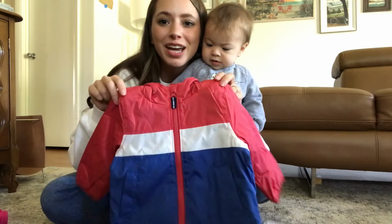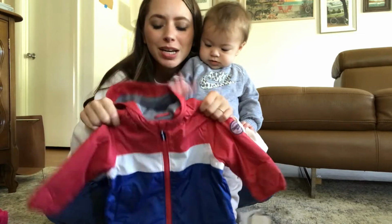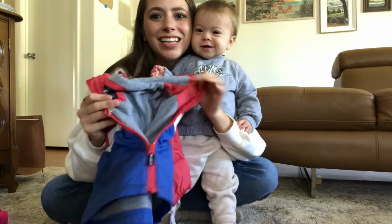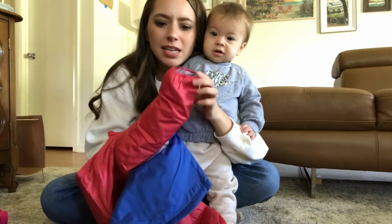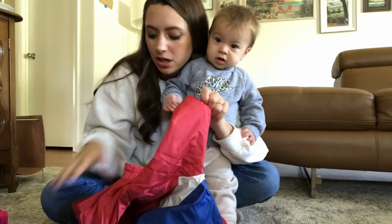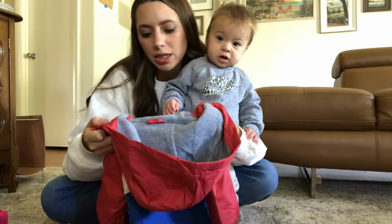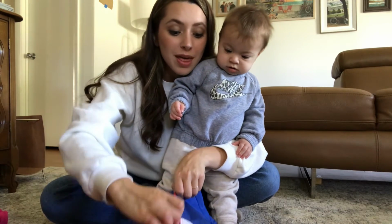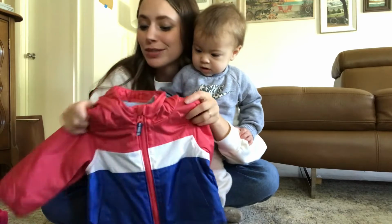So this is the jacket I got her, and I thought it was so cute, just the red, white, and blue. Do you like that? Yeah. And it's lined like this, all on the inside. And the sleeves are not lined, they're just the windbreaker material. And it's got a hood, and it's an Oshkosh one. Oshkosh, which their stuff is nice. I like their stuff. So that was another find off of Amazon, which I thought was perfect.